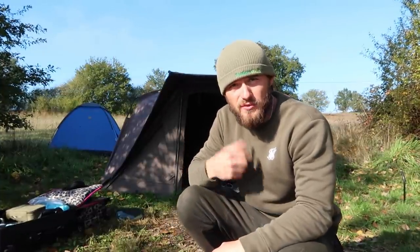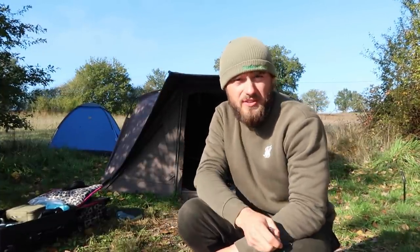Slowly packing down. I've just emptied the bivvy. We don't have to be off till 3 o'clock, like I mentioned earlier. It's only like 11. Good few hours to go, but when they do come down, it's just a case of throwing the bags in then and getting off.